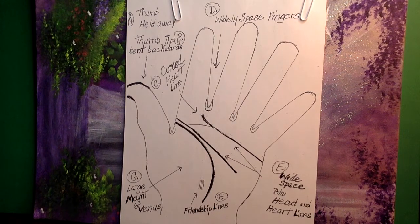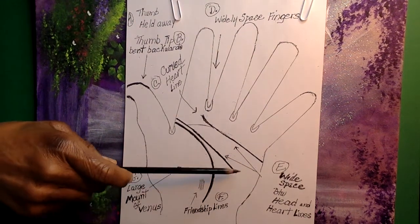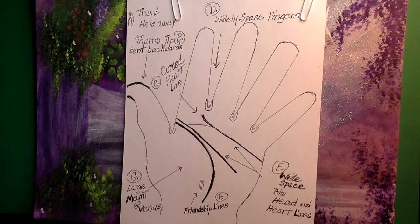All right, let's go on to E. Here we have the wide space between the head line and the heart line. This means that the person is broad-minded as well as open. So if you have space between your heart and your head line, we may be talking about you, all right? So that is E. Let's go on to F.